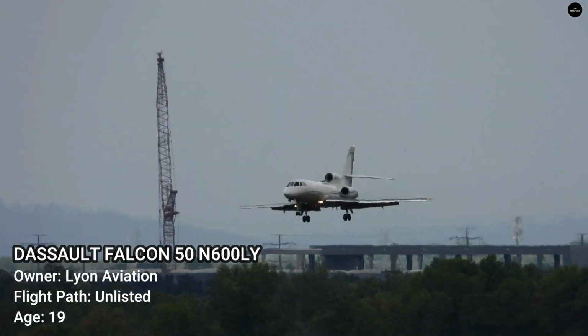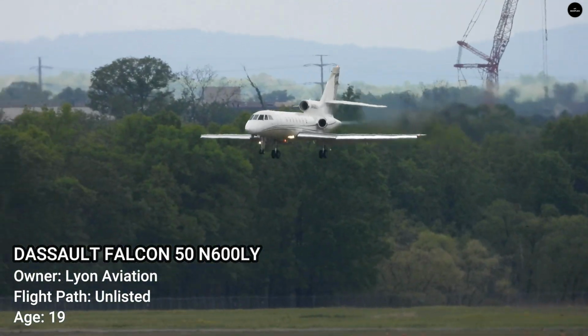It's starting to rain a little bit up here. Got a tri-jet inbound.